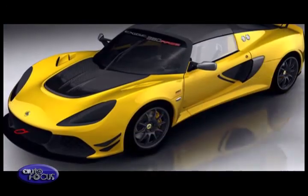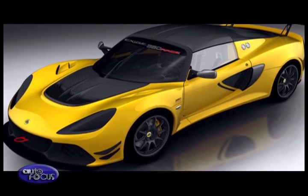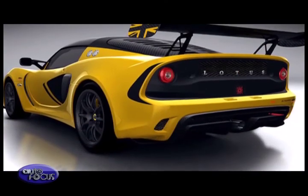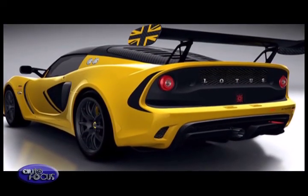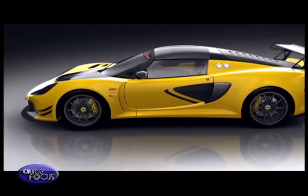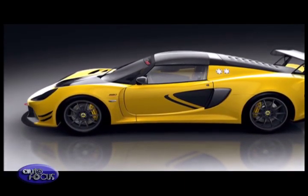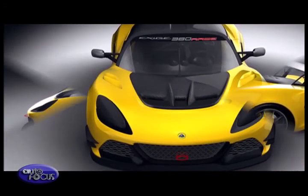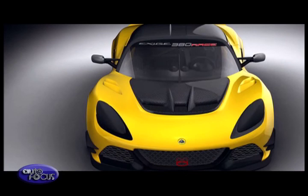As part of the current Exige development cycle, the Race 380 will become the race car of choice for teams as well as privateers for the 2017-2018 season. Taking one of the world's best supercars, the Exige Sport 380, the new model provides the ultimate in race-bred engineering and comes with a host of competition-focused components as standard.